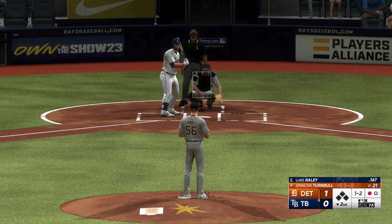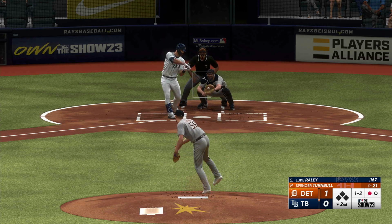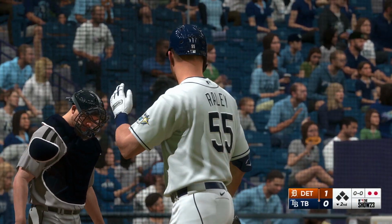Boog, this guy's definitely a plus runner, but what I love about him is that he goes all out every single time, never takes a break. It's guys like that, even though they don't have the elite speed, the fact that they're consistent with it, they make moves on the base paths.